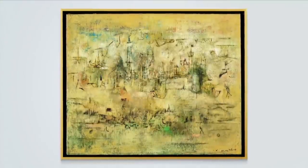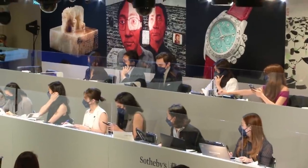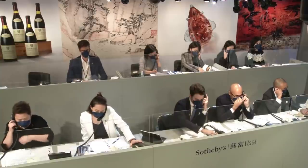1018 is the next of the works by Zao Wou-Ki, Chateau. Work dated between 52 and 55 on the reverse. And we can start the bidding this time at $9 million, at $9 million 5, at $9 million 500,000, holding here at $9 million 5. $10 million, at $10 million, $11 million now.